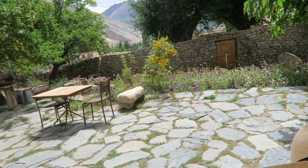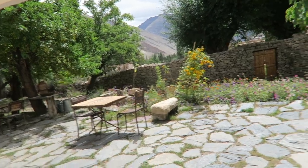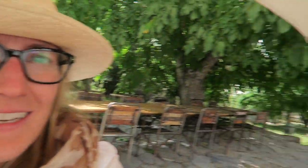We've arrived at Nimu House. We're just checking in and we're going to get some masala chai. I don't know if you can see the, oh yeah, you can. The environs. But this place is very, very special.